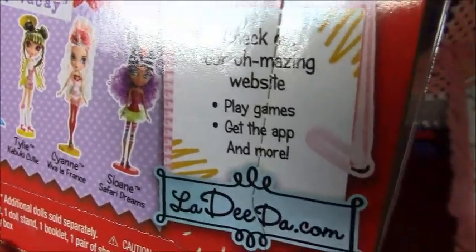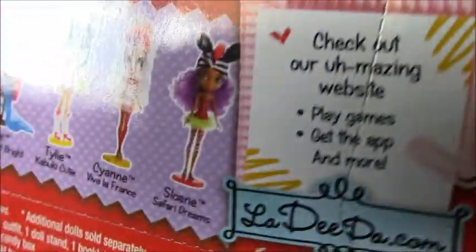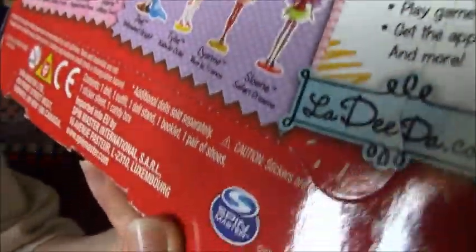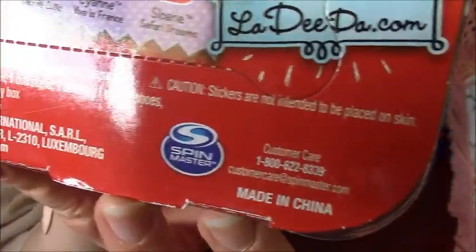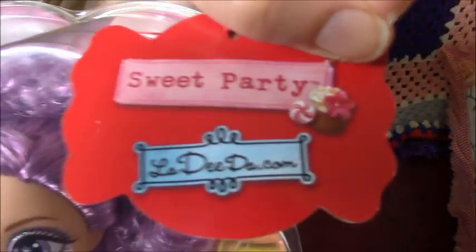And there's still a website as well, it has games and more on it. Ladida.com, that's where you can go, and yeah, that's it. Sweet party. And that's it. This is for ages 5+.